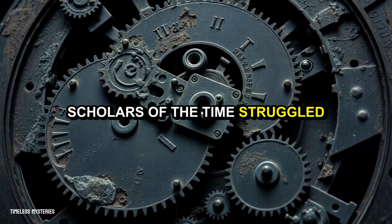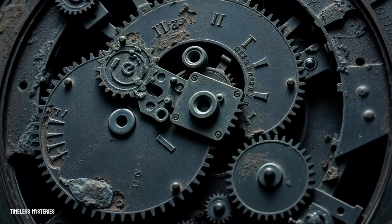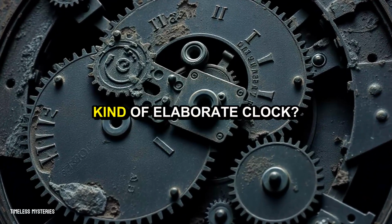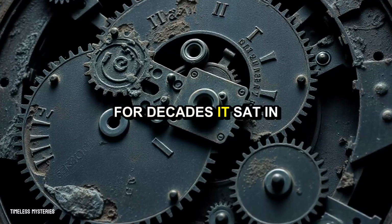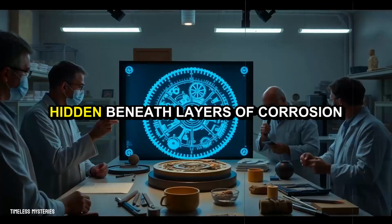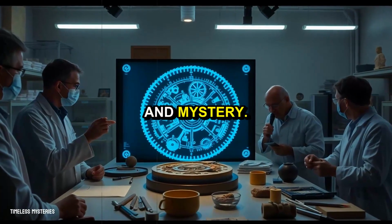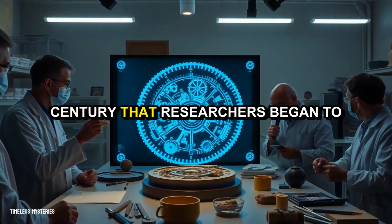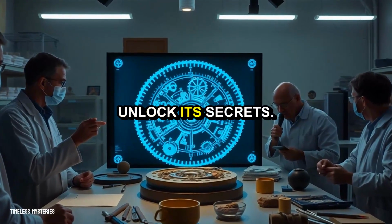Scholars of the time struggled to make sense of its purpose. Was it an astrolabe, a navigational tool, or perhaps some kind of elaborate clock? For decades, it sat in relative obscurity, its true significance hidden beneath layers of corrosion and mystery. It wasn't until the mid-20th century that researchers began to unlock its secrets.